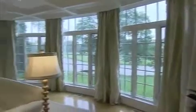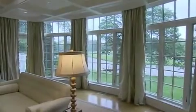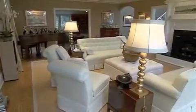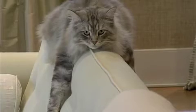Interior designer Susan Gregory explains. Betsy wanted grass cloth on her walls. That was the one request that she had, and a very different look from the look that they originally had in here, which were much brighter colors. So we just toned everything down.